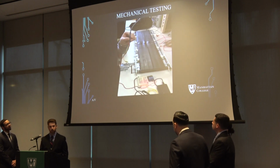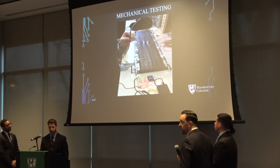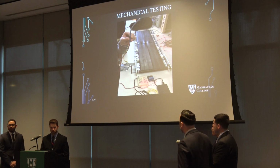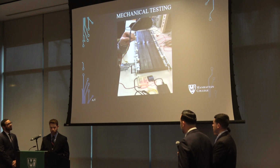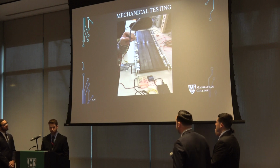Okay, for our mechanical testing, once the belt was designed and built, we wanted to manually operate it to make sure that there are no defects or anything that would go wrong with it. As you can see, we're utilizing our power system, our relay, and our buck converters, which are in our 3D printed model case. This is where we were able to figure out anything that went wrong with the belt before integrating it with software.